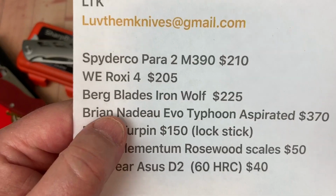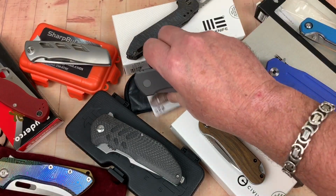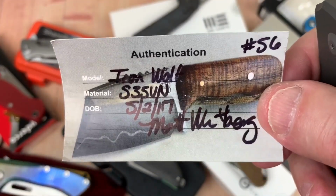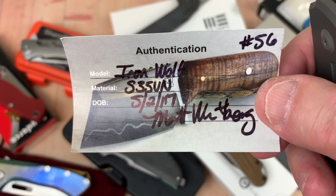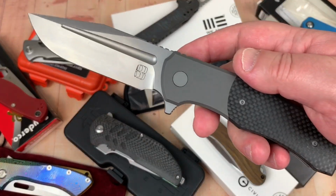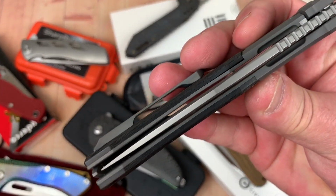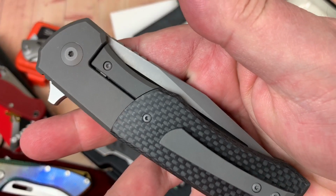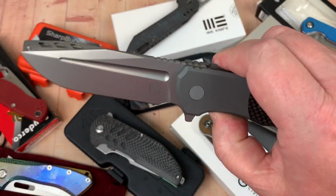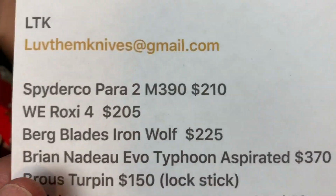Also, Berg Blades, Iron Wolf. Got this with a group of knives from one of my buddies, and here it is. Okay, 5/2 of 17, and it just comes with a little nondescript zipper pouch. Of course, they were made by Knives, and smooth, nice, good looking, damn nice. And that's $225. I think they were $295, $275 originally.